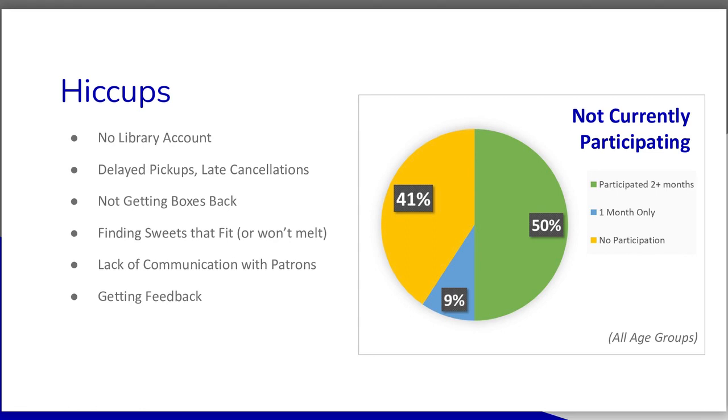We've also had a lack of communication, trying to get a hold of them. Please come get your book box. It's ready. All you have to do is grab it and go. They're already pre-checked out. So please just send your child in to pick it up. We're good to go. It doesn't matter. And then lack of feedback.